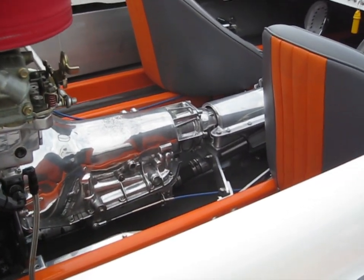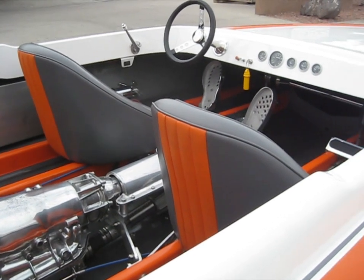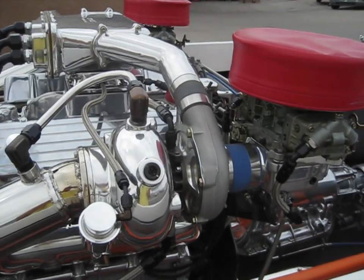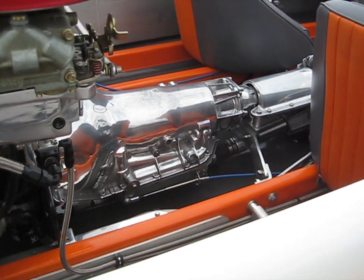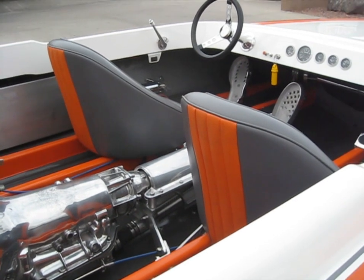The boat is finished inside as well as outside, gorgeously done. Very, very nice setup, professionally put together. It has mechanical steering as opposed to the old cable type steering. Very efficient.